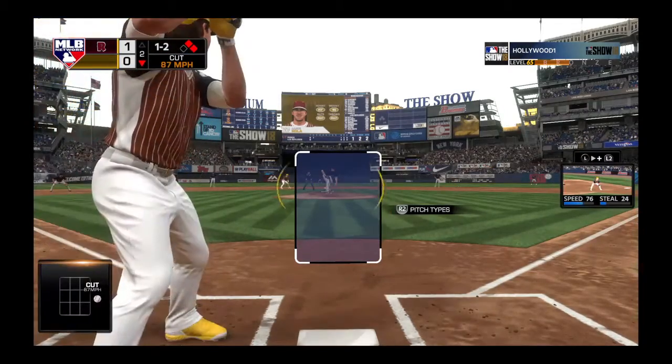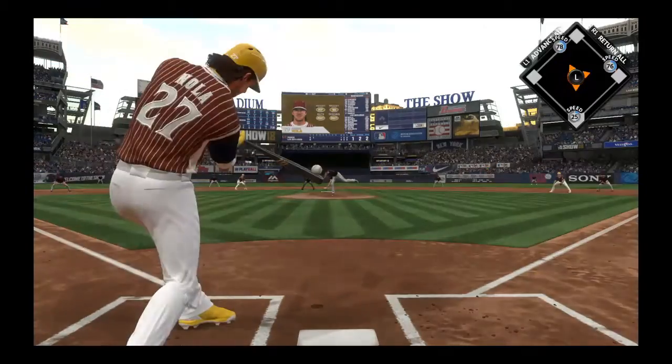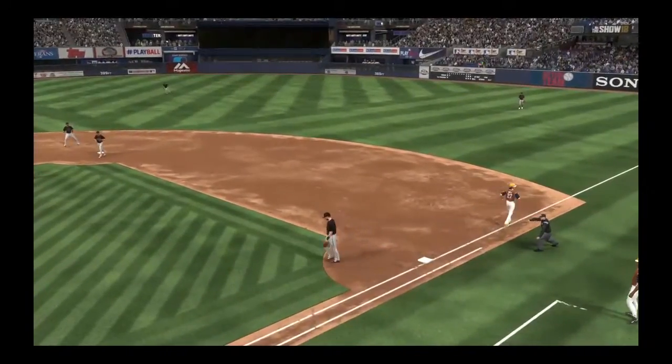A little bit off the outside. It's 1-2. I like that they went away with that pitch right there. They really tried to tie him up on that previous pitch. And the throw is in time to retire the side.